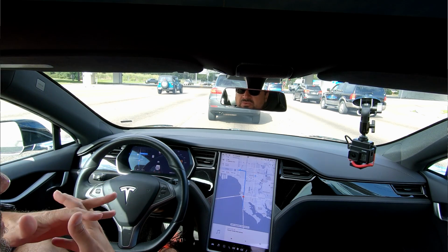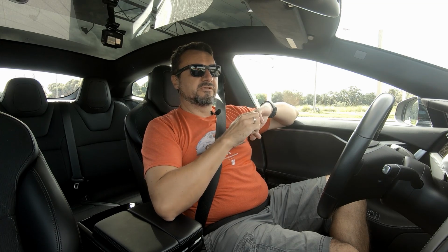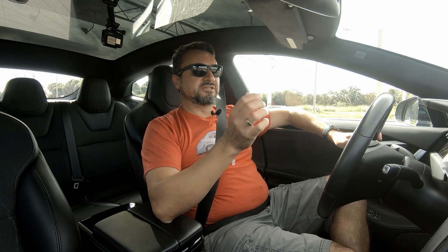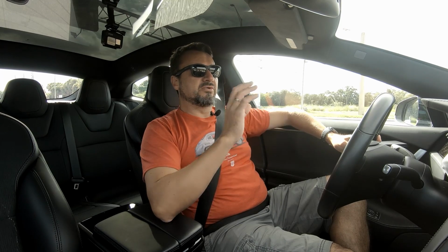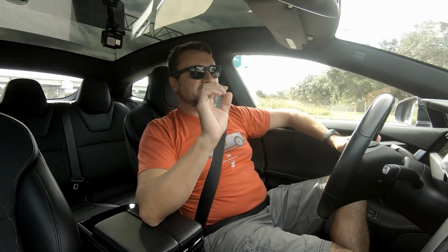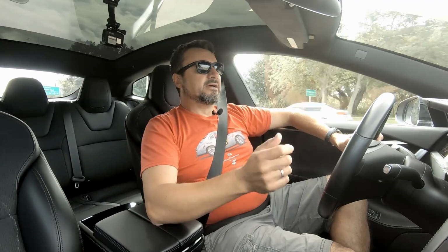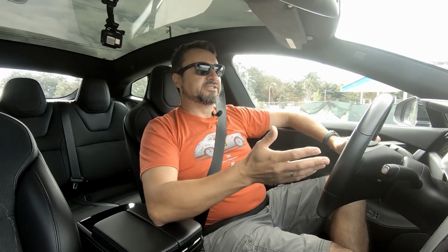When you try to select the model, you can select from the Long Range, you can select the Performance, and you can select the Plaid. The differences between those is obviously the performance, because it's got different batteries, different engines, dual engine or triple engine, and you definitely see the difference in performance. So keep in mind that the one I'm driving right now is the base one. It's not a performance model. It gets 0 to 60 in just about 4 seconds. Conflicting reports. Maybe if you know the 75D, put it below. But I've read 3.7, I have read 4.2. So I'm just gonna middle it out and say it's about 4 seconds. Super fast for what it is, and fast enough.